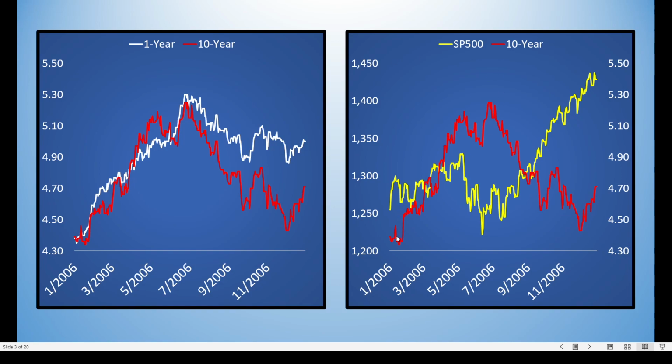Right-hand side of the chart, we have the red line. That's the 10-year bond as well. It's the same turn, a turn for the worse in terms of the long-term outlook. The yellow line is the S&P 500. Now, the S&P 500, the stock market's a different situation. Bonds look at economics. Bonds look at jobs, non-farm payrolls, GDP, inflation, all those kind of things. It's looking for the strength of the economy.